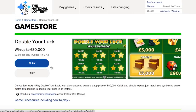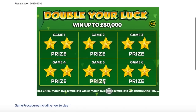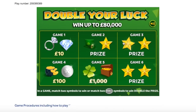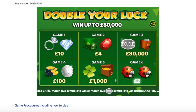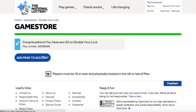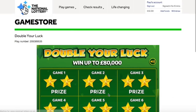Let's have a go on the Double Your Luck. Since the Monopoly's come out, I've hardly played these. Hey, £2. Winner, winner, chicken dinner. Okay, should we have another one of them? Yeah, let's have another one of them.